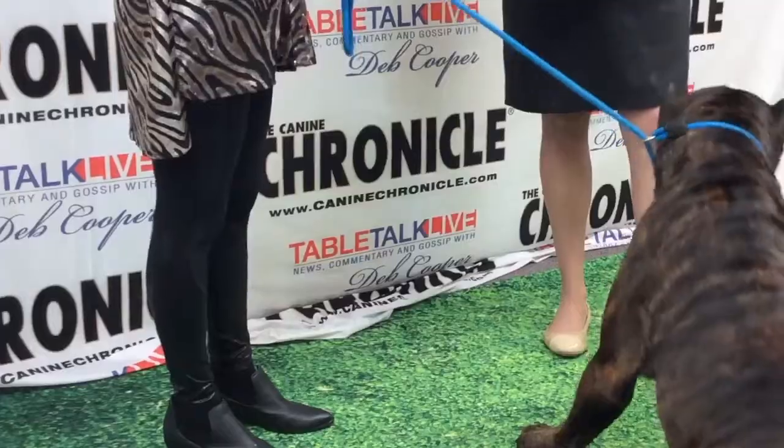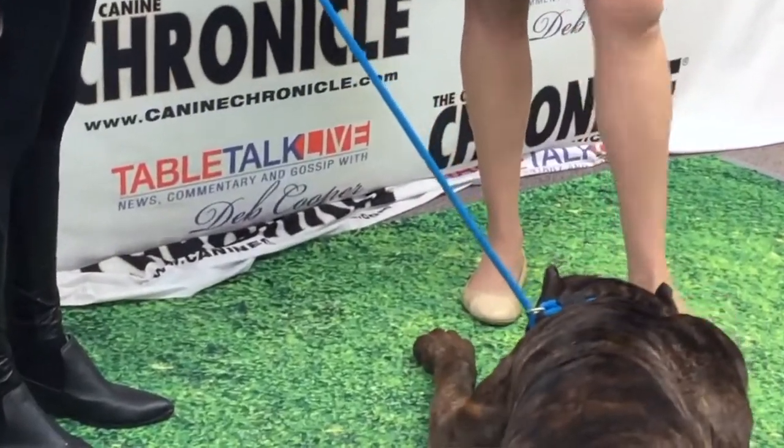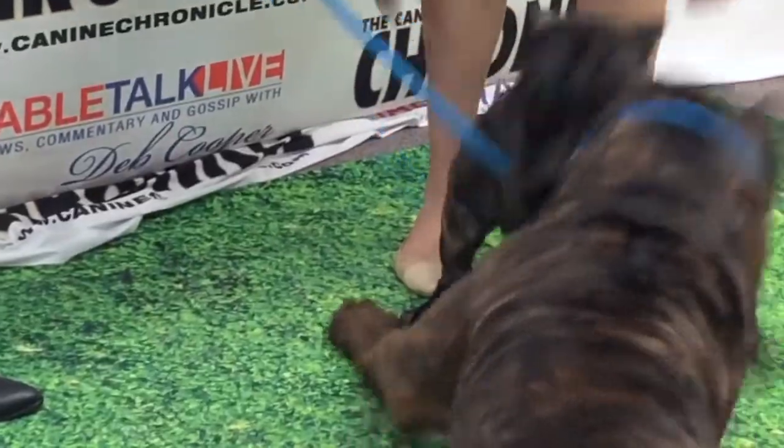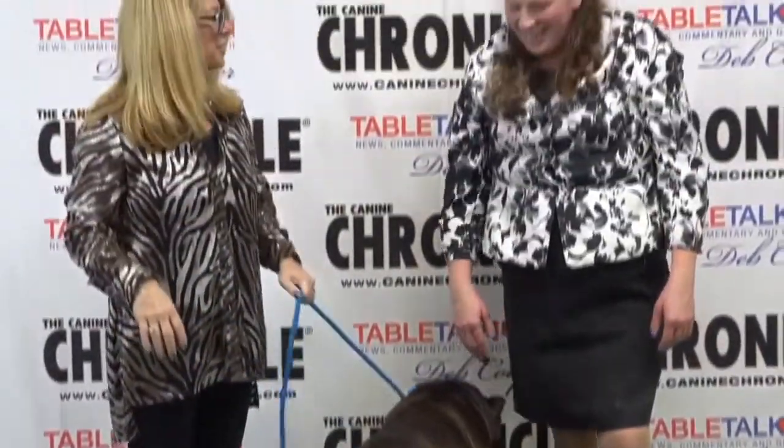The breed, it's not made for dog shows. It's made to be a guardian. It's not made to come out and do these things. So if we bring them out at this age, they turn out okay, just like him.